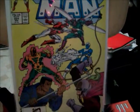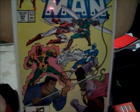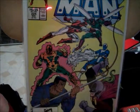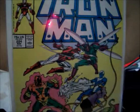Iron Man 224. This is the end of him helping Force, and what ends up happening is that at the end of getting to the battle, Jim Rhodes, which I was the most impressed by, ends up kicking this guy's ass without any power. He ends up hitting him in the throat with that stick. It was pretty cool. And then Force ends up getting a secret identity and a happy ending all the way around.